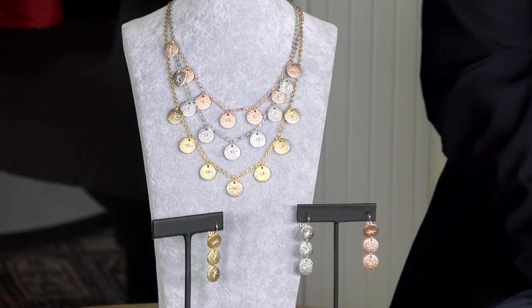Also, don't forget we had a few 14 karat gold pieces. Those are beautifully done. And those are available immediately. Those are available right now, so you gotta love that.